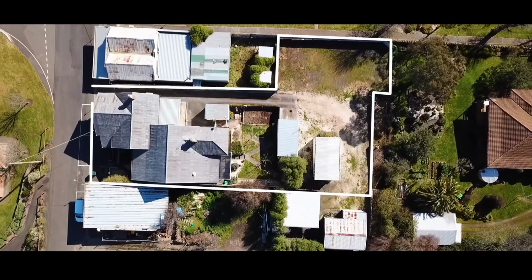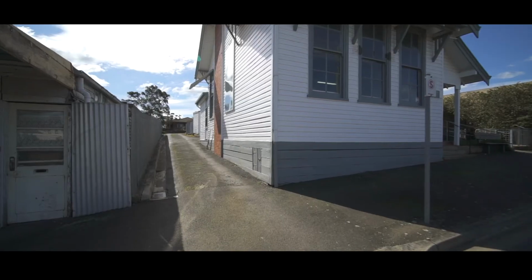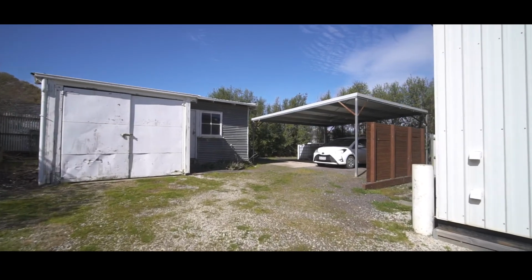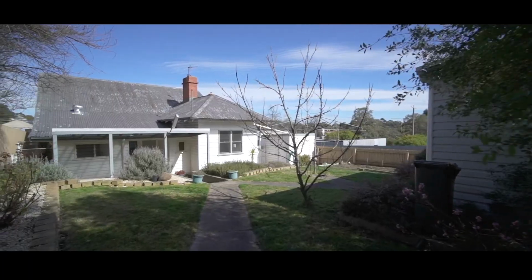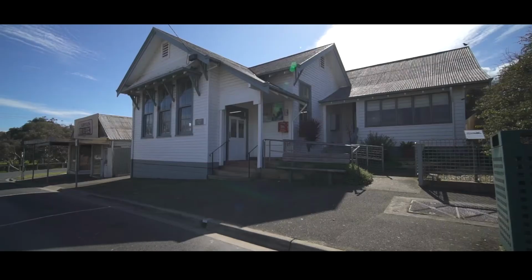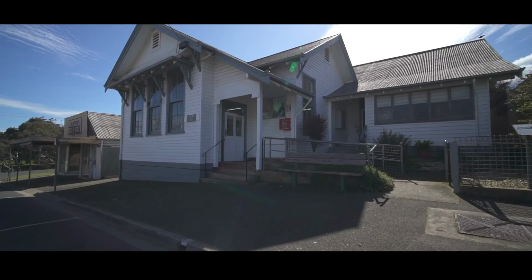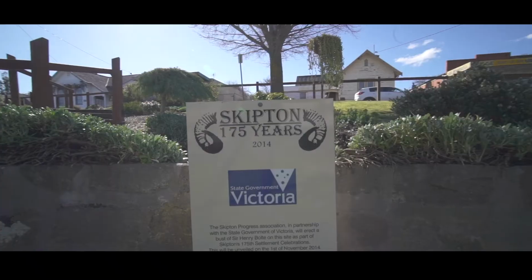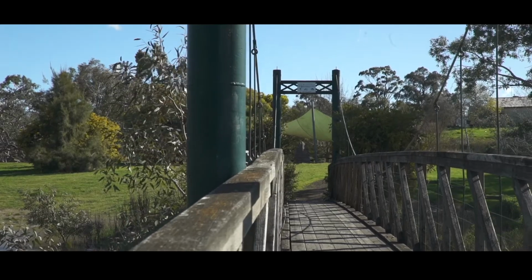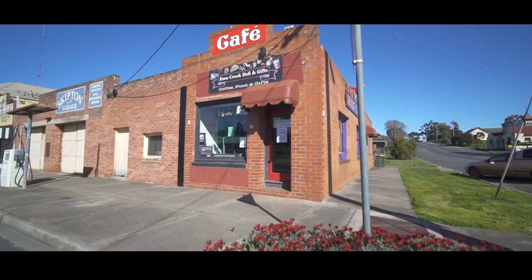Set across two titles with side access on approximately 1,349 square metres, there is plenty of storage and workshop space with a double carport and multiple sheds. Situated with Main Street frontage and within walking distance to everything Skipton has to offer. Approximately 40 minutes to Ballarat, Skipton is an affordable community to buy into with close proximity to a regional centre.